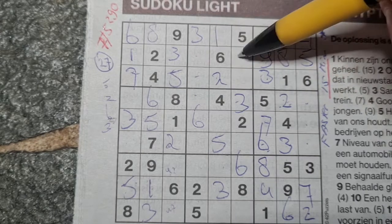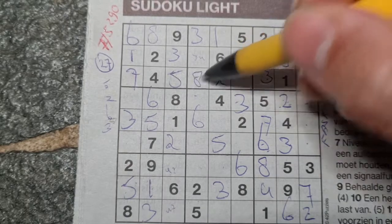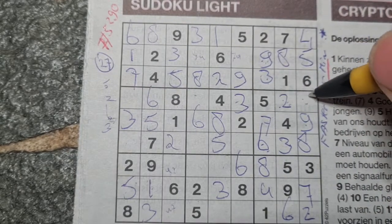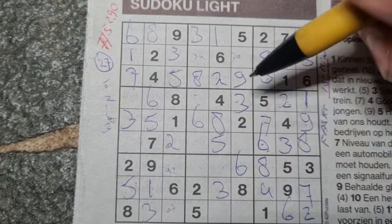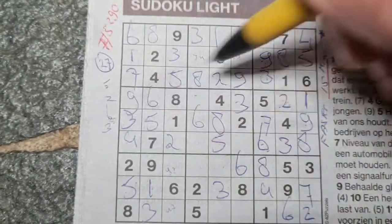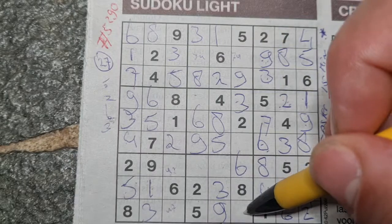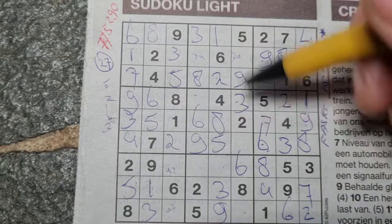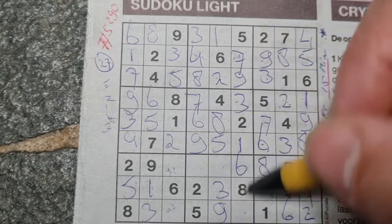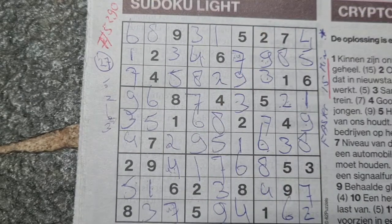7 and 4. 7 and 4, and the other should be the 9 and the 8. 8, 8, 9. And here should be a 1. 1, 2, 3, 4, and 9, 9, 9, 4, 7. Here should be 1 and 7, 4, 7. 4, 7, 1, 7, 4. Finish in 6 minutes.